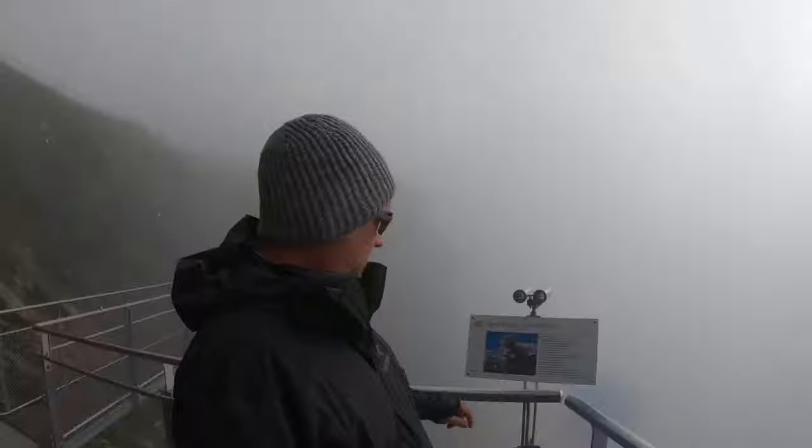The next on our list of things to do in Grindelwald is to hop on the train to Grindelwald Terminal and take the MÄNNLICHEN gondola up the mountain to hike down to Klein Scheidegg. Make sure to keep an eye out for the cute marmots that frequent this area.